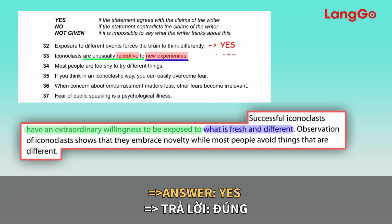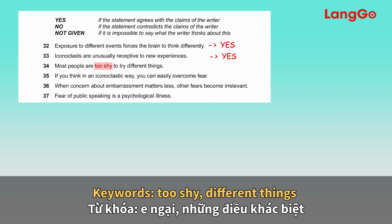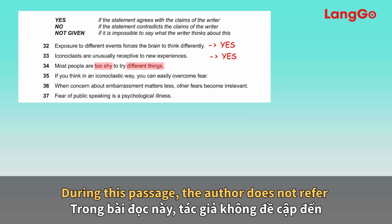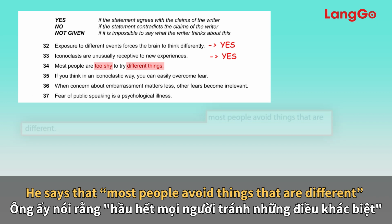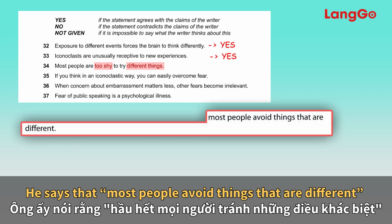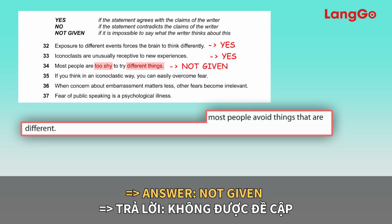Knowing this, the answer is yes. Number 34, most people are too shy to try different things. Too shy and different things are our keywords. During this passage, the author does not refer to whether most people are too shy to try different things. They only say that most people avoid things that are different. The reasoning for this is not mentioned, so the answer is not given.